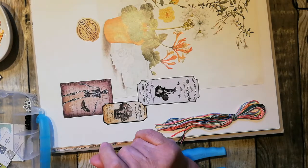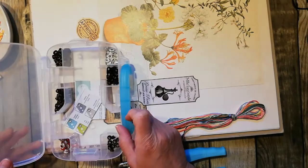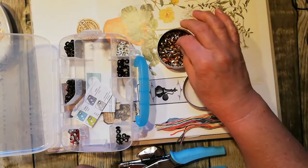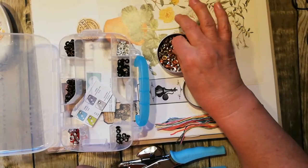But there we are. What colour shall we do? What have I got in here? Oh, I've got gold ones in here. Proper gold ones and copper ones and silver ones.